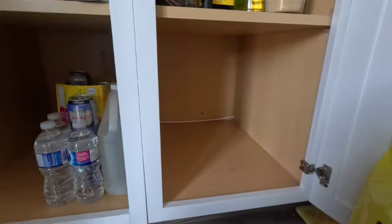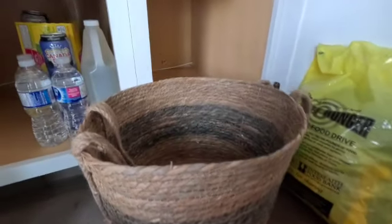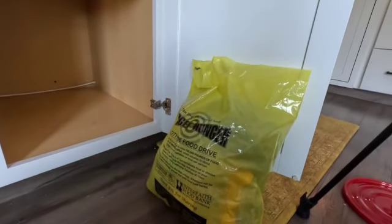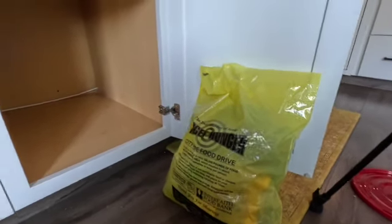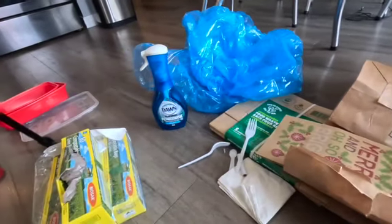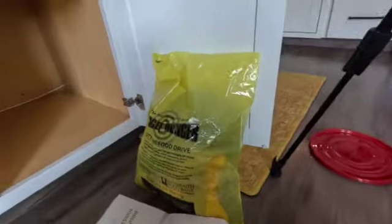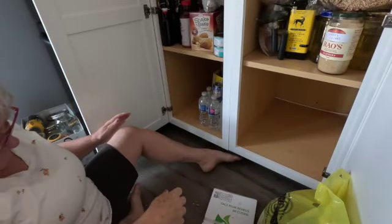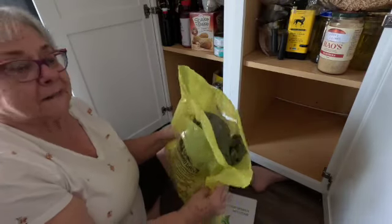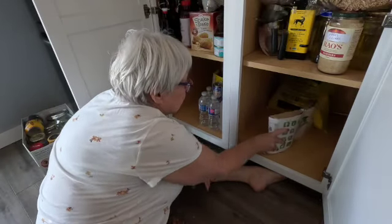I emptied this cupboard out and I gave it a wipe. I had a bunch of plastic bags in this pretty basket. I don't need that anymore because we don't get as many plastic bags. So I put my plastic bags in this yellow bag. And I'm going to put some of this stuff back in this cupboard and see what else I might do with it. I'm going to keep these plastic bags because I do use them. I'm just going to stick them back there.